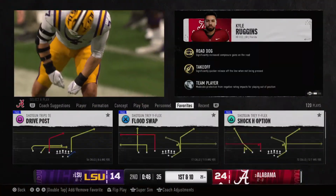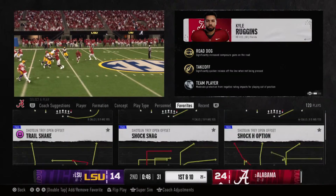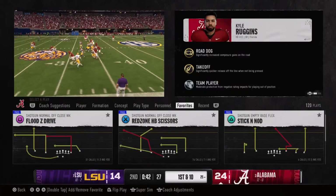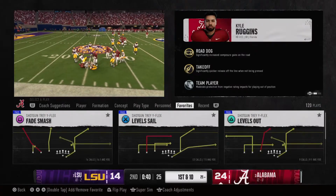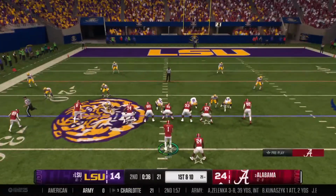Hey, whether it's been on the inside or bouncing things to the outside, this guy has shown you everything he has to offer, and he's a big part of the reason why they're enjoying this nice lead. Alabama getting set with a 1st and 10 now.